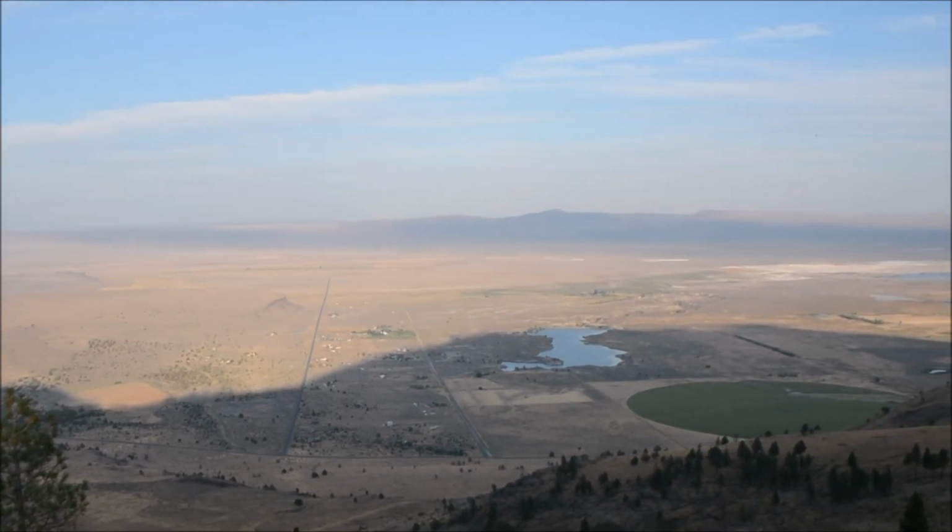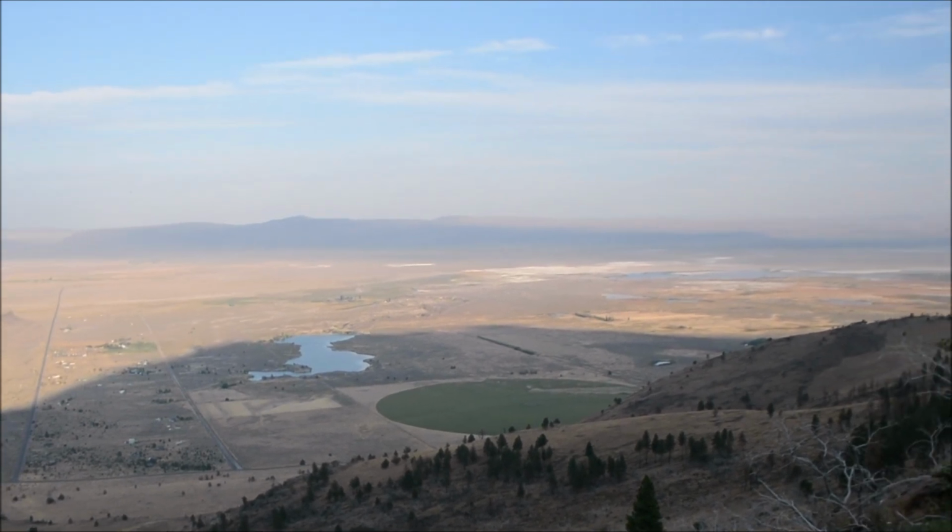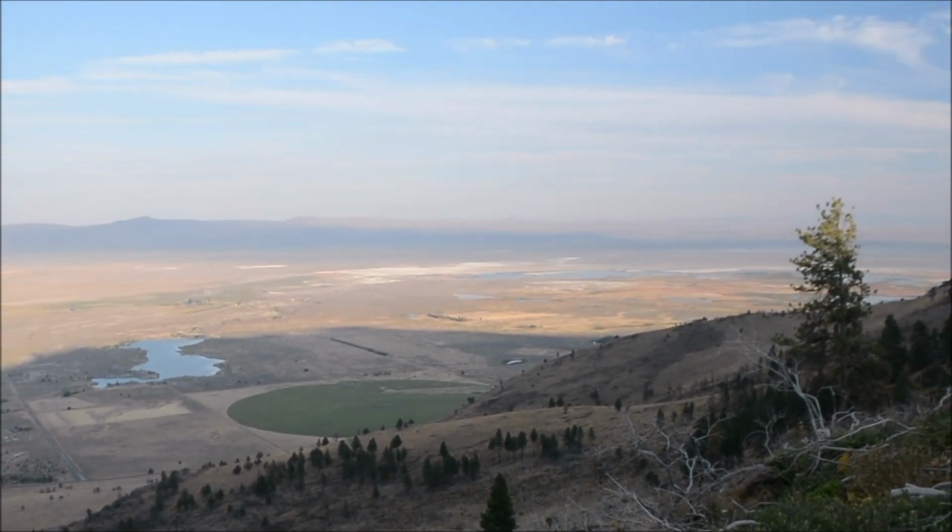A reservoir down below. And the north end of Summer Lake.